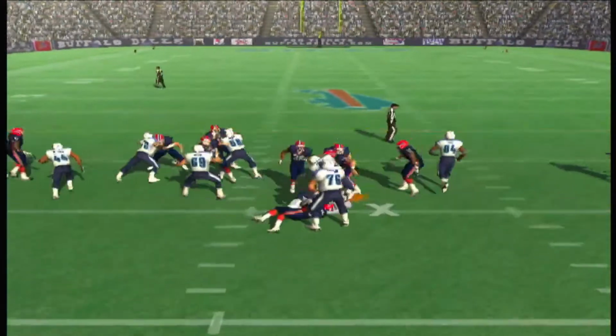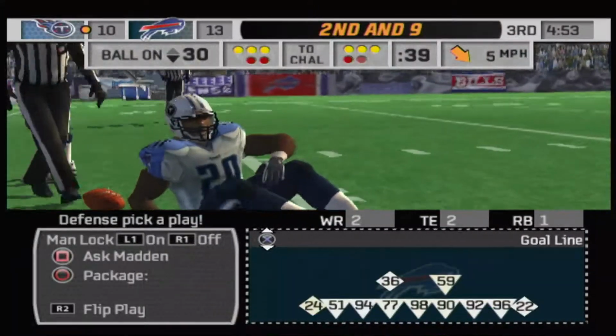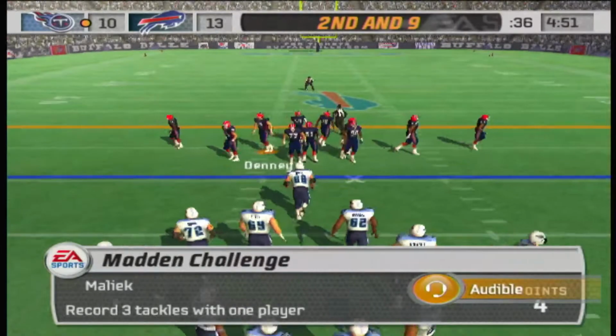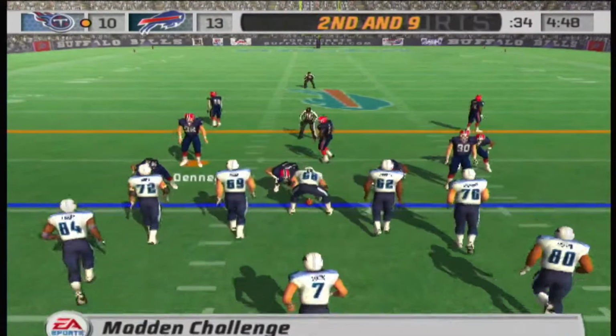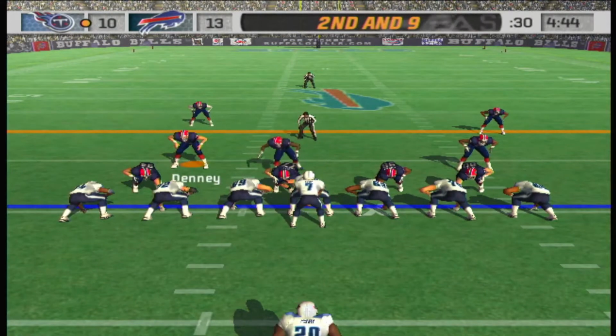He threw off to the back. London Fletcher brought him down for his third tackle. 1 yard, and takes it up the middle for a yard or two. Second down and nine to go. Ball on the 30-yard line. There you go, Fletcher. One back. The Bills line up in a 4-3.